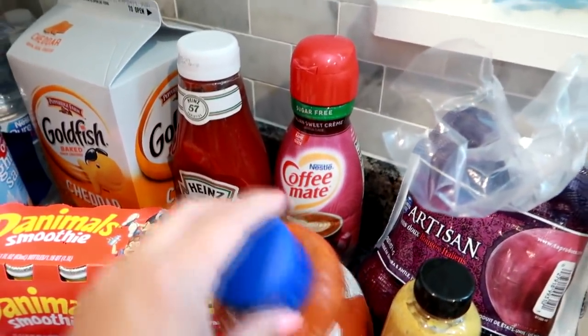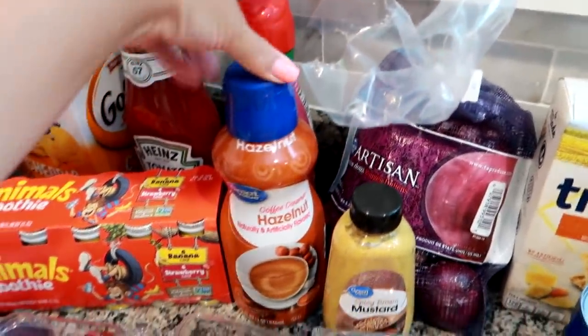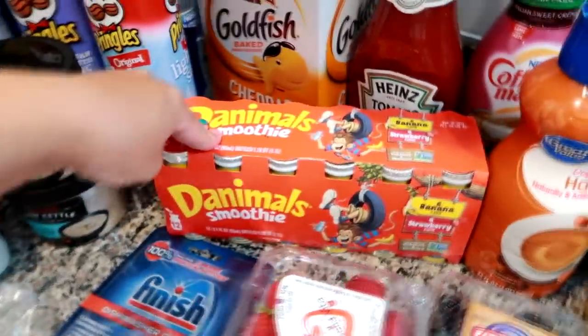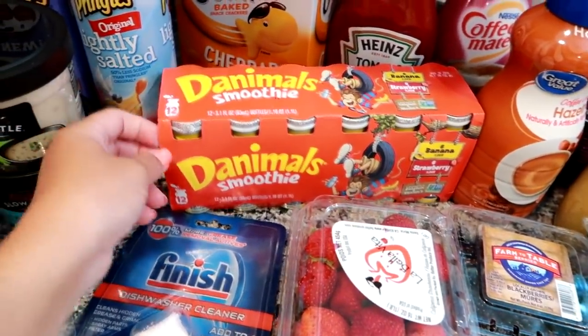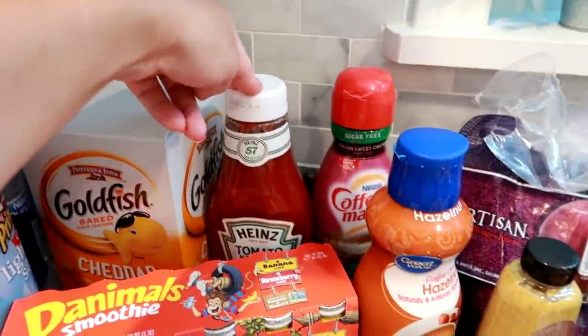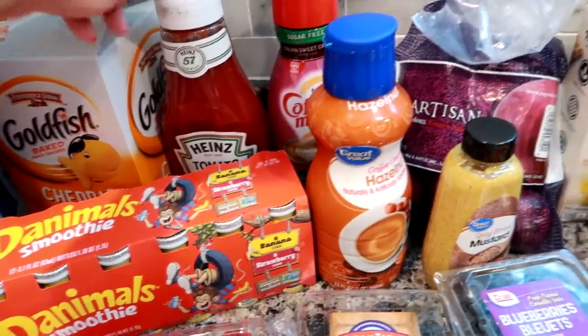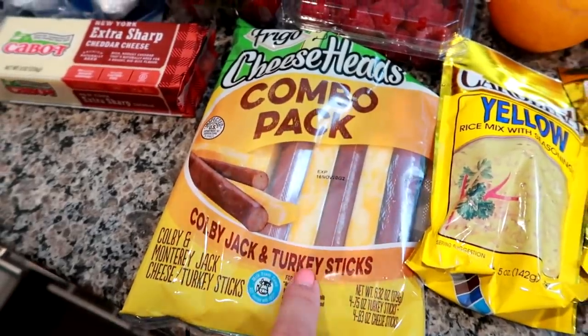Hazelnut creamer for my husband, and sugar-free Italian sweet creamer for myself. We still have just a little bit left in our current bottles. Some Danimals smoothies for Grady, banana and strawberry. These are the little shooters. He usually asks for one in the morning. Ketchup, again, just restocking my condiments because I'm almost out of ketchup. I got these combo pack cheese, Colby Jack, and turkey sticks for Matt.